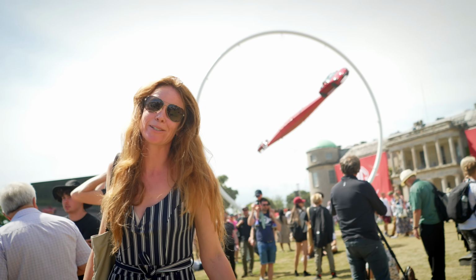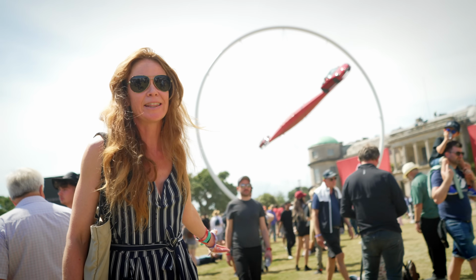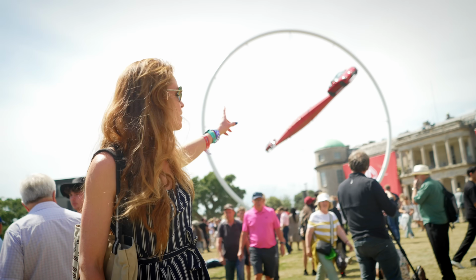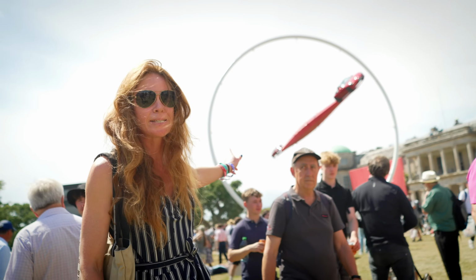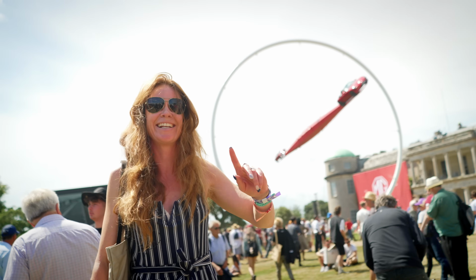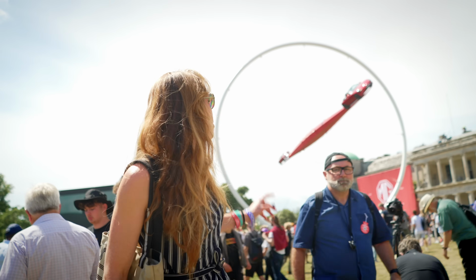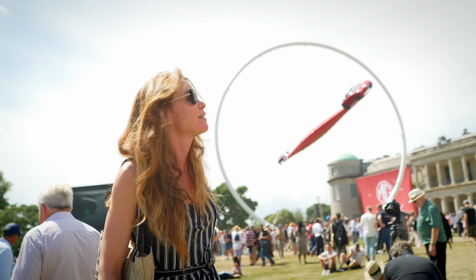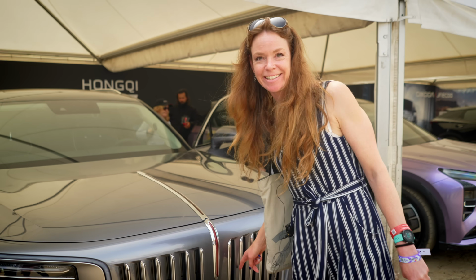One of the other things they also have every year is this huge sculpture in front of Goodwood House. This year MG have taken the spot with the Cybersteer on one side and its MGB Roadster on the other side. And I hope they're not customer cars. More Asian big grille action.